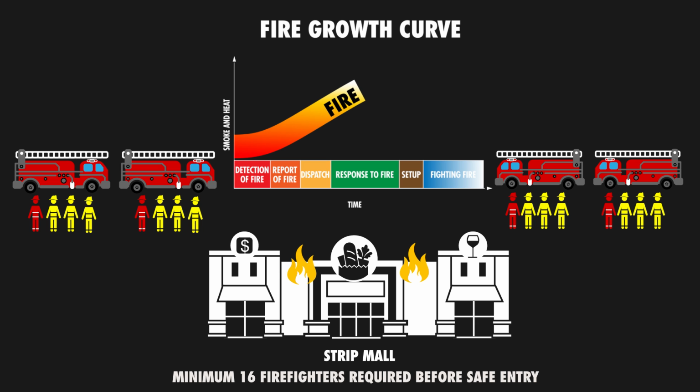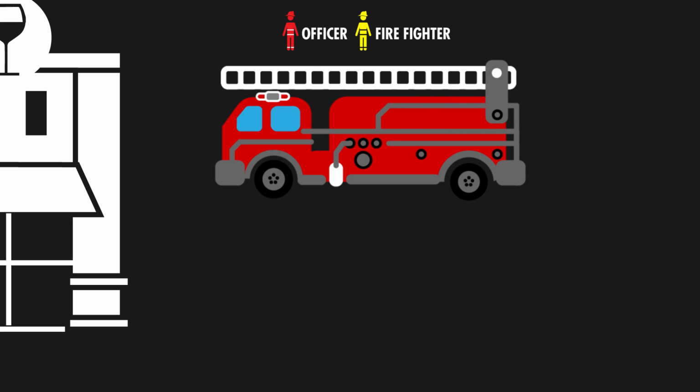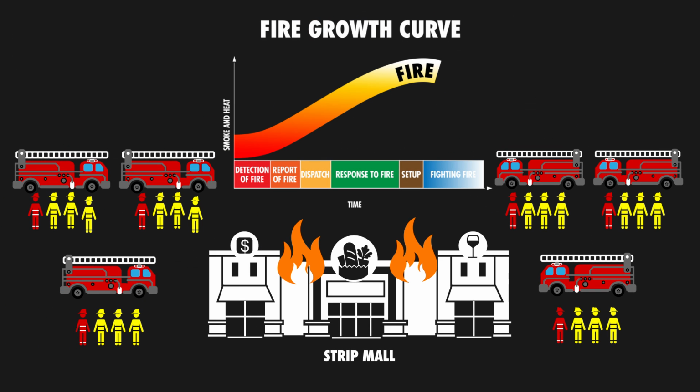Without this number, the fire may continue to grow and could spread to other businesses and areas of the mall. More units are required, and a 5th truck comes with a ventilation team and a 3rd attack line. The 6th truck allows for 2 more firefighters to join the Rapid Intervention Team. An entry control officer is part of this unit, and they can be closer to the hot zone while supervising who is entering and exiting the mall. The last firefighter from this unit controls utilities, such as gas or hydro. Due to the size of the mall, the firefighting units may run into a water supply issue as well, needing to rely on multiple hydrants or a distant hydrant with better flow.